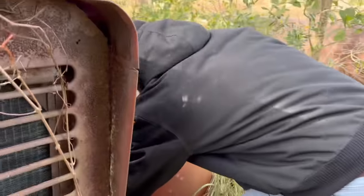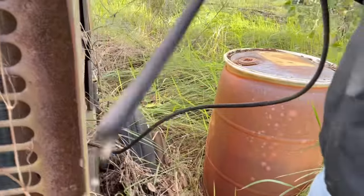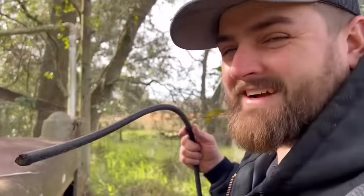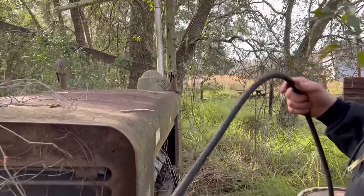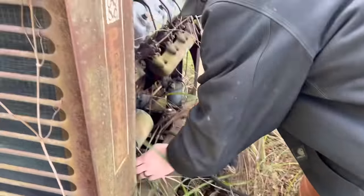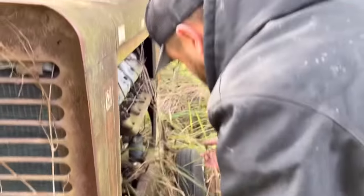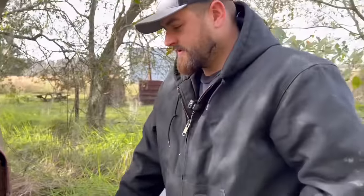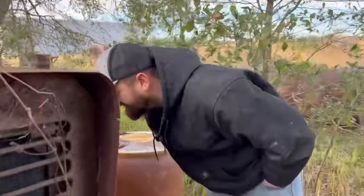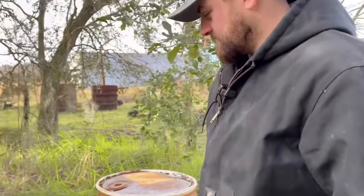No? She's not gonna start. Not with water. Oh boy, what are we doing, Ryan? We forgot the most crucial thing. Fuel. Wonder if they got gas at the airfield. Diesel. Well, I know this thing will cheat if it had some diesel going to it.